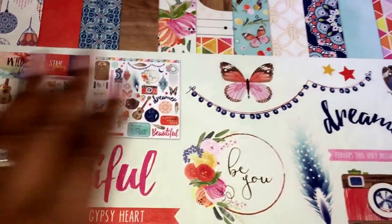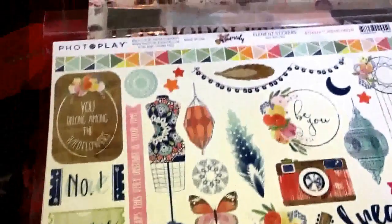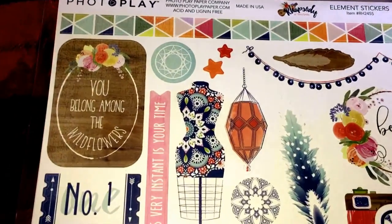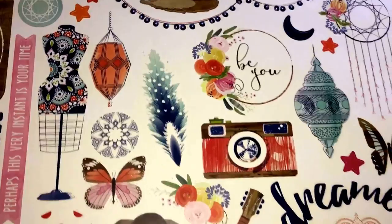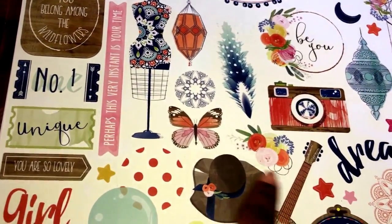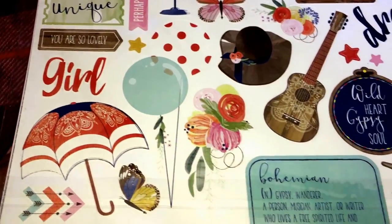So as always, you get one sticker sheet. I was trying to find where it says, but here's the sticker sheet. Let me show you the stickers. Look how beautiful. I love the color coordination of this one. Look at that hat. So cute. The umbrella.